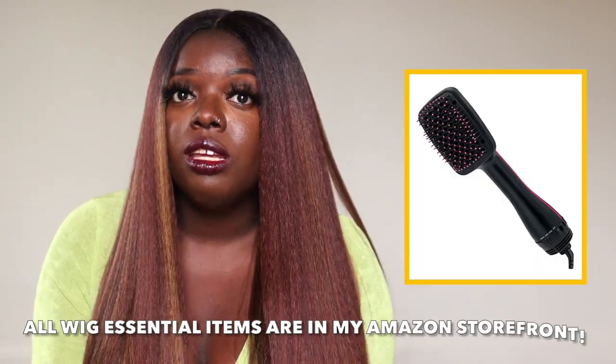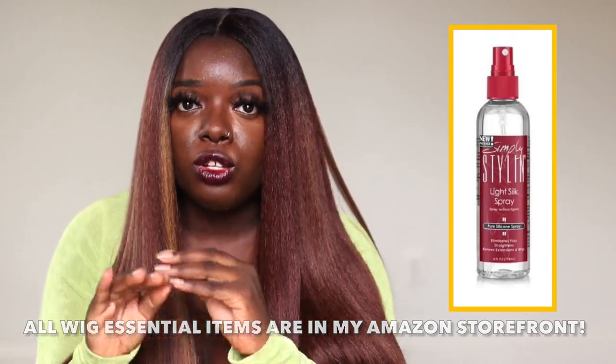So those are two products that if you don't have them yet, y'all may as well go grab them now: the Revlon blow dry brush and the silicone spray. Those are two must-haves in my wig arsenal. And one thing I love about the blow dry brush is that it doesn't take away the texture from a unit. Even though it does get hot, it really just smooths out the hair. Look how smooth and sleek this looks while still retaining the texture.